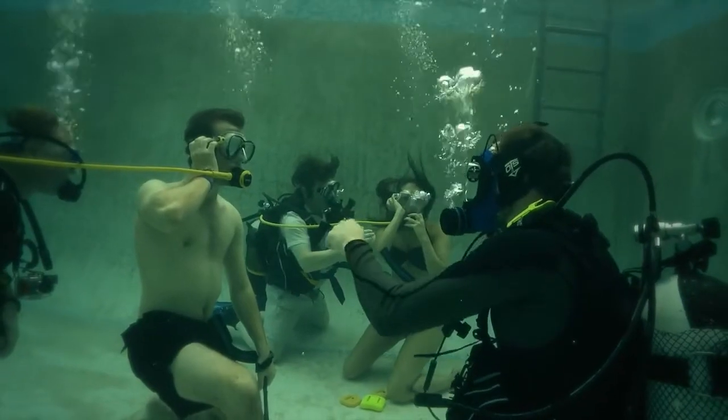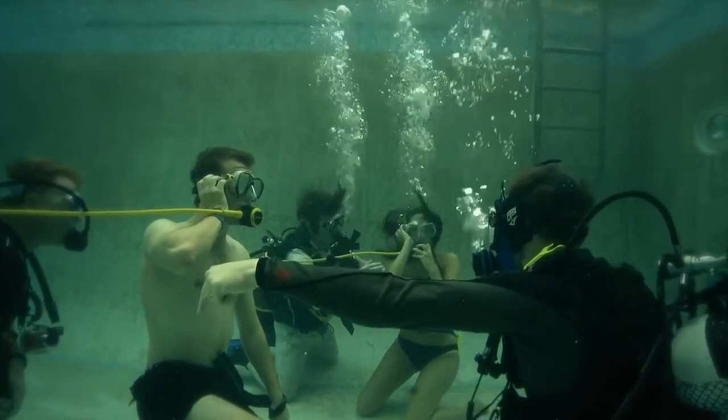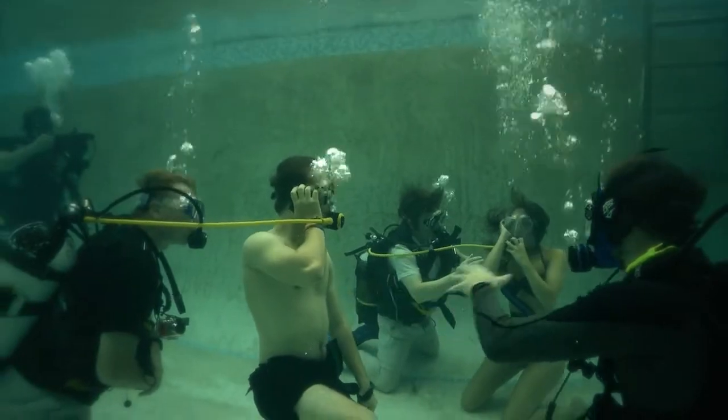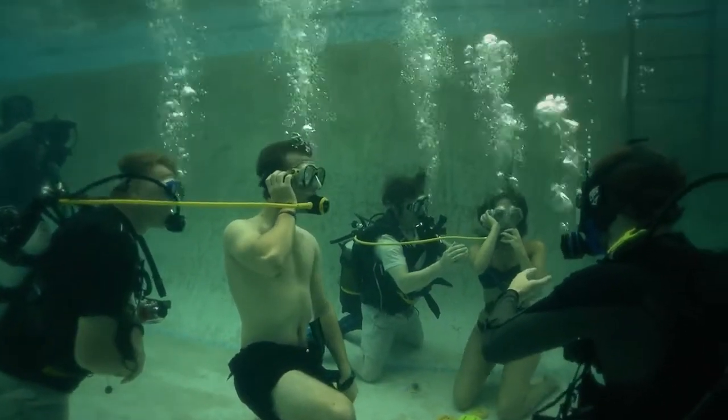And in addition to that, the masks also have communications. So I can stand negatively buoyant, stood on the bottom of the pool, talking to two actors and talking to my camera crew, and directing the whole scene underwater. So it was a really, really wonderful experience, and something we hope to roll out across the rest of the underwater filming we're doing on the project.